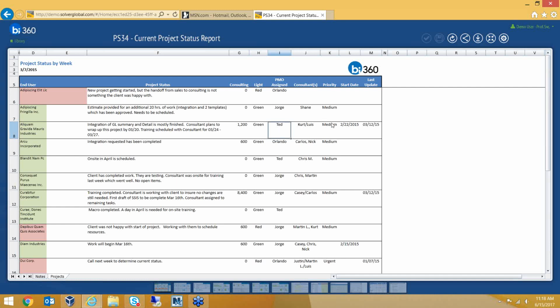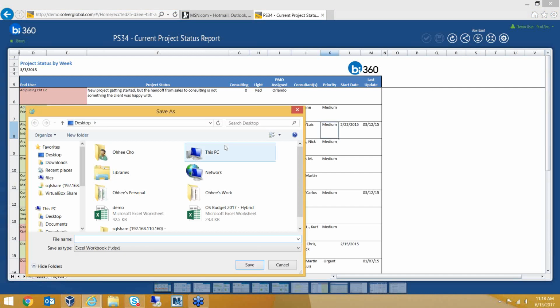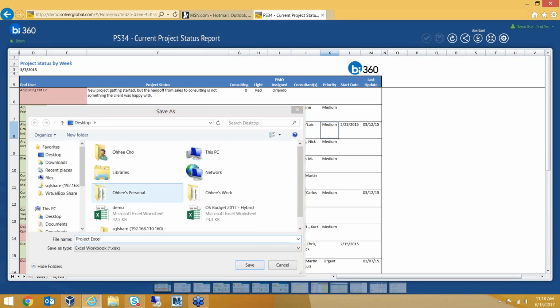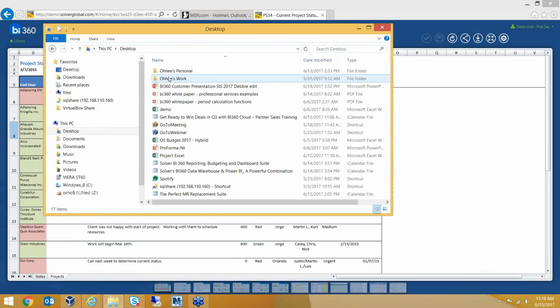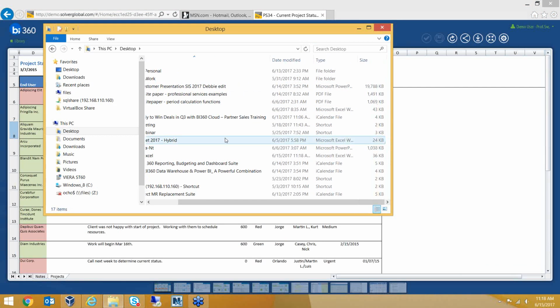All right, and so because these reports were created in Excel, you have the ability to export it out into an Excel spreadsheet. So I'm going to actually download this onto my desktop, Project Excel. All right, and I want you to see what it looks like when I open up this file back in Excel.